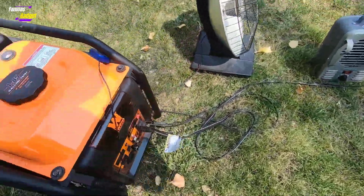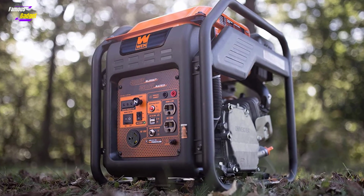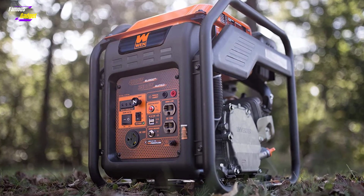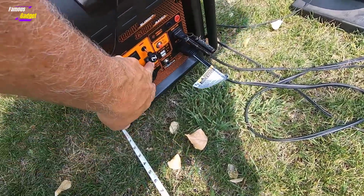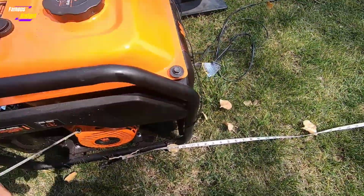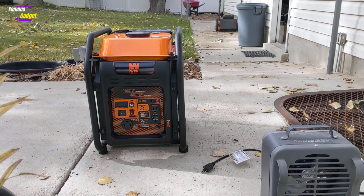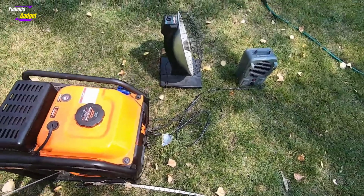Any cons? To be honest, there is nothing to seriously complain about with this generator. You would be hard-pressed to find another 4,000-watt inverter generator that can compete with WEN GN400i in terms of its price-to-quality ratio. Some users have reported minor gas leakage problems. However, these seem to be very rare individual occurrences. In case anything like this happens to you, you are fully covered by a 2-year warranty which should help you fix your trouble in no time.